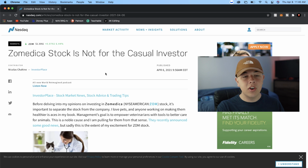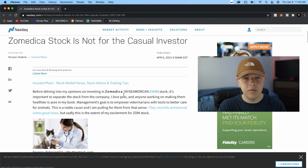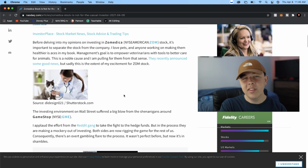And then we have this second article which says Zomedica stock is not for the casual investor, which I would probably disagree with. I think Zomedica is one of the stocks that people who are entering the stock market for the first time and want to start trading. Zomedica is one of the stocks that most casual investors would be looking into. But let's get more into the article.